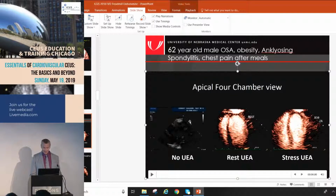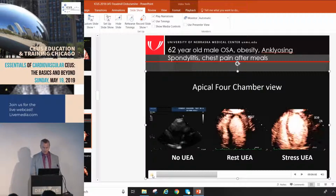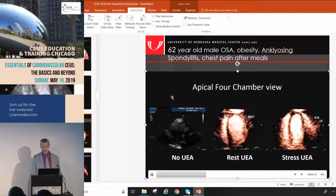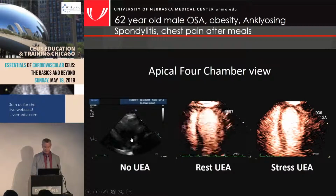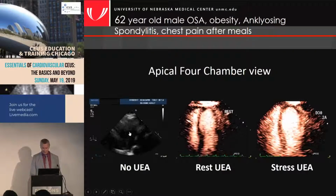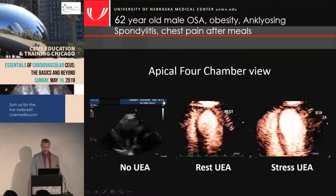Now, again, just to focus a little bit more on how you can rescue a study. This is basically taking a study that was absolutely uninterpretable. This is a 62-year-old male who had obstructive sleep apnea, obesity, ankylosing spondylitis, and was basically having chest pain after meals. And these were resting images here. I mean, this is very poor. You would definitely refer this patient for nuclear if you had this and didn't have contrast, because you could not really see anything. I don't think anyone would argue that it's impossible, because we're transmitting at 1.4 mechanical index here.